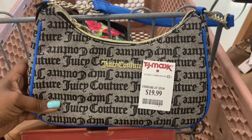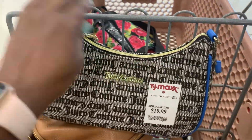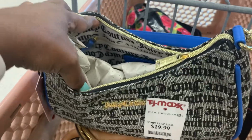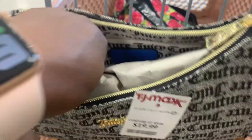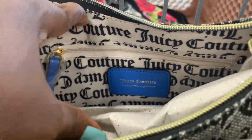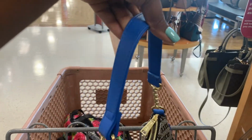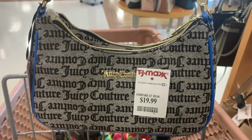Oh, you guys, and look at this. How cute is this with this blue trim? That's really pretty. Ooh, I love that blue on the inside of there. Look at that. That's pretty. Wow, it's different. This would be so pretty with that blue Coach collection that came out. It's pretty.